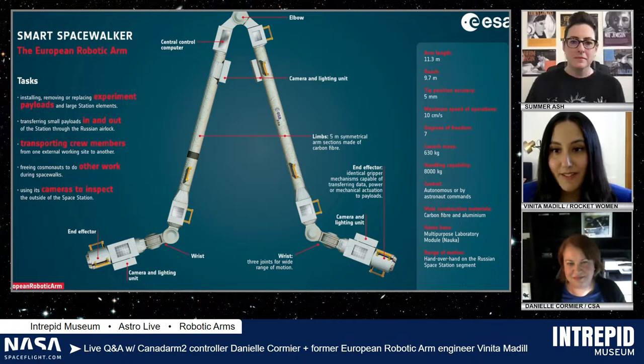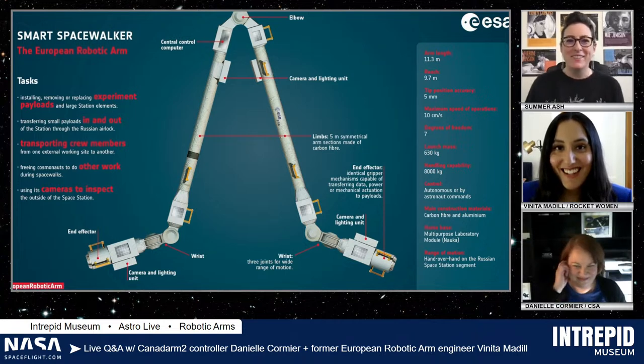Especially the delicate bits. The radiators, for example, are something that the crew members have to stay away from and not touch because they're just so delicate. And when the arm is grappling, for example, or in operations, they have to stay a certain distance from it as well. Right, because you don't want it to grapple the astronaut's arm instead of the thing it's meant to. That would be a bad day in space. Very bad.